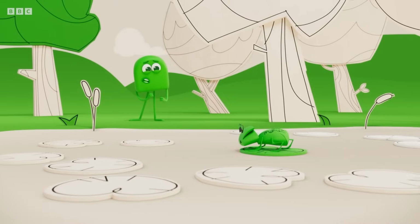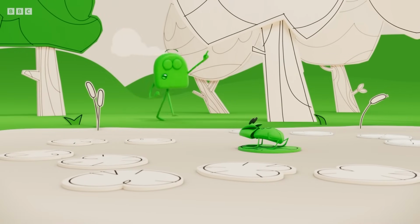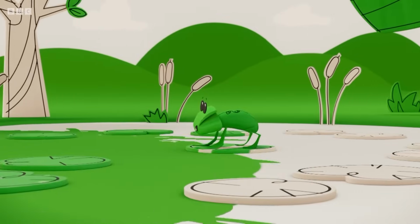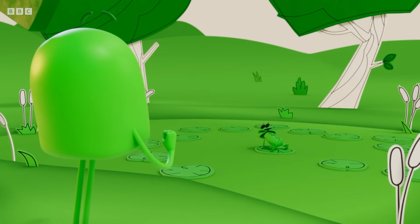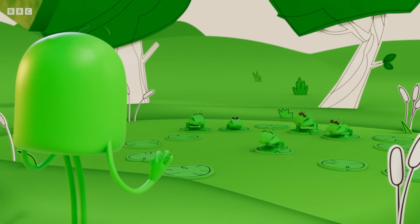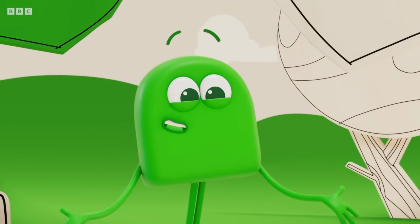Still not found your family, little frog. Maybe I need to colour the pond green. You found them! Green and all together.